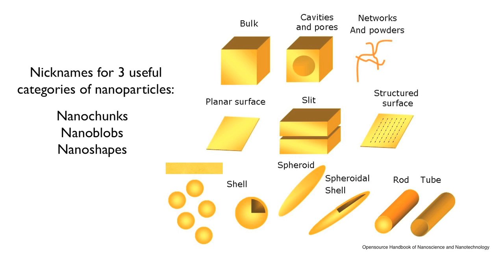And you notice these three terms. Steve mentioned the term open source software. We adopted that term because the old term was confusing. The term nanotechnology is too general, so I decided, well, let's call them nano chunks, nano blobs, and nano shapes, and then that will help people understand them better. And it helps me, so I thought I'd throw that out there. Feel free to use those.